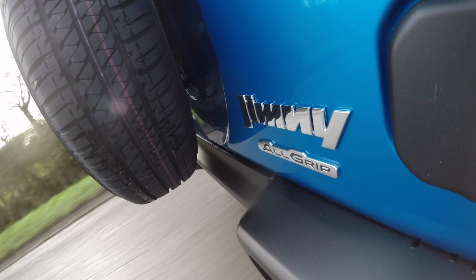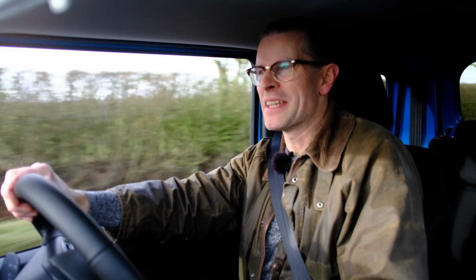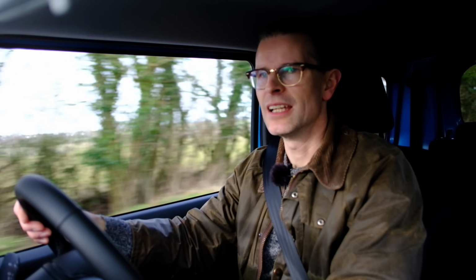Where the old Jimny might have put a little stab of trepidation in your heart if you're looking at a very long motorway drive in it, because it didn't have the best high-speed road manners of all, the new Jimny addresses that unbelievably well. It is a completely different car because it's a completely different car. The ride and handling are phenomenal compared to the previous vehicle.